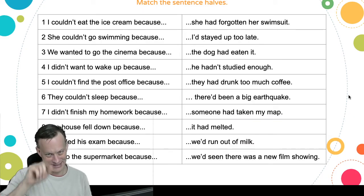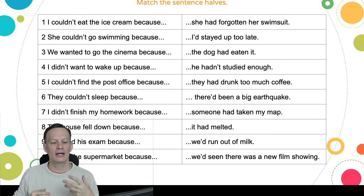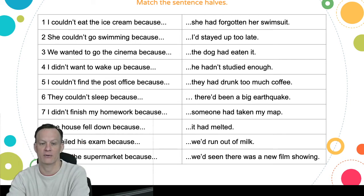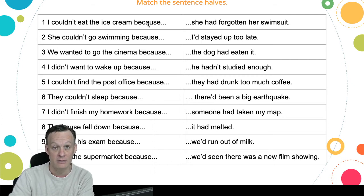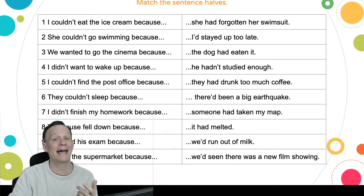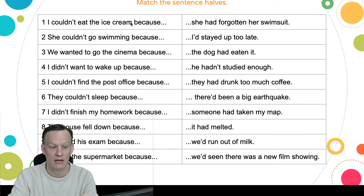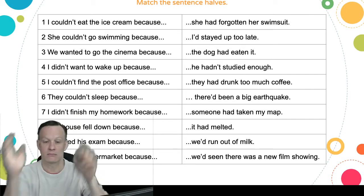Now we're going to get into a little bit more. This now is going to test your typing skills, okay? I want you to tell me or to write out a sentence using the sentence halves that we have. Now, I'm in the way, so I'm going to get out of the way. And you can see I have, I couldn't eat the ice cream because, why? What happened before? What had happened? ¿Qué había pasado? Why couldn't I eat the ice cream? I want you to tell me. In a full sentence, I want you to type, I couldn't eat the ice cream because, and then the second half of the sentence.